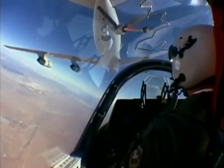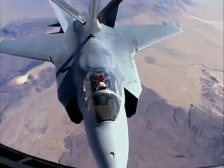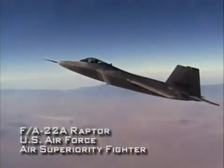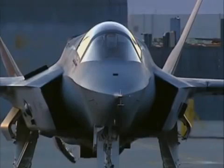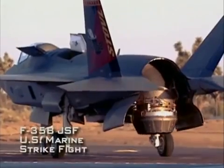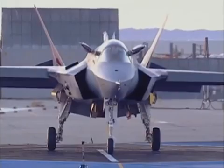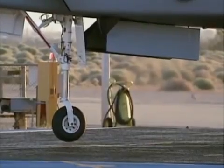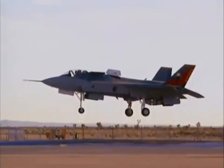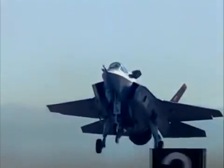The F-35A will replace the U.S. Air Force's F-16 Falcon and A-10 Warthog aircraft and will partner with the F/A-22 Raptor air superiority fighter. The F-35B will feature short takeoff and vertical landing to suit the needs of the U.S. Marine Corps, the Royal Air Force, and Royal Navy. This variant will replace the Harrier, the Sea Harrier, the F/A-18 Hornet, and the GR-7 Tornado.